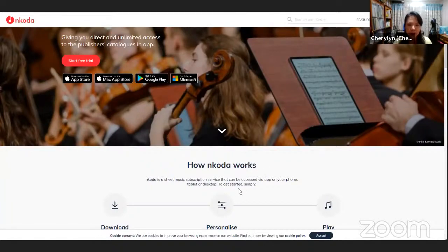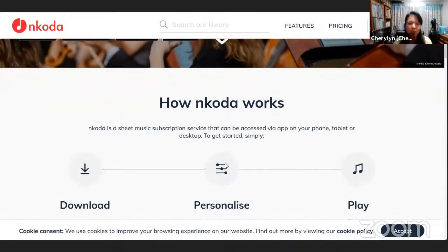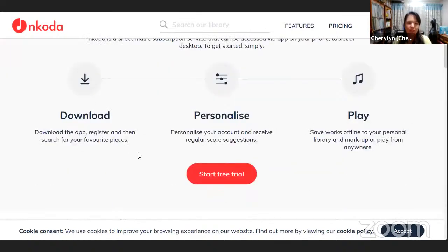So it says here, I'll enlarge it for you. nkoda is a sheet music subscription service that can be accessed via app on your phone, tablet or desktop. So if it's on desktop, it's either you're using Microsoft or you're using Mac, so you have to download it as an app. So I did have to download this nkoda Microsoft app for my Windows desktop. So these are the perks.